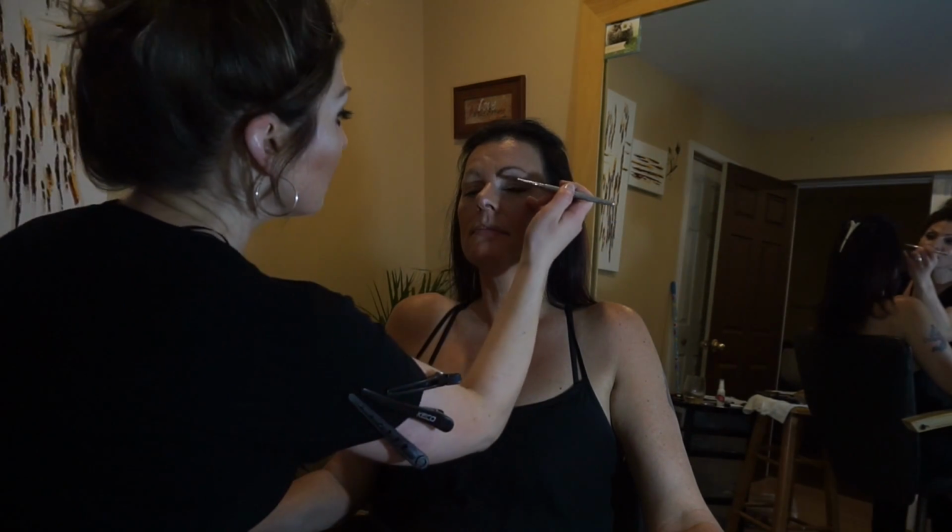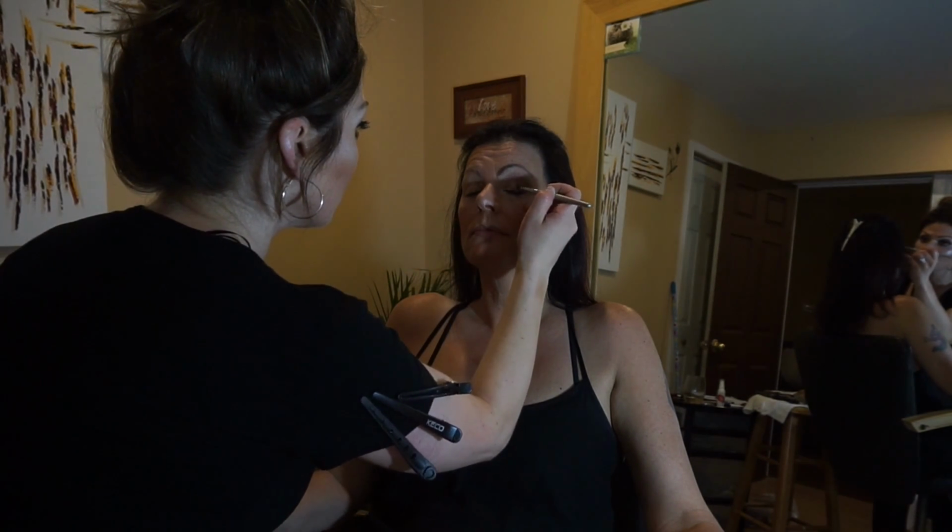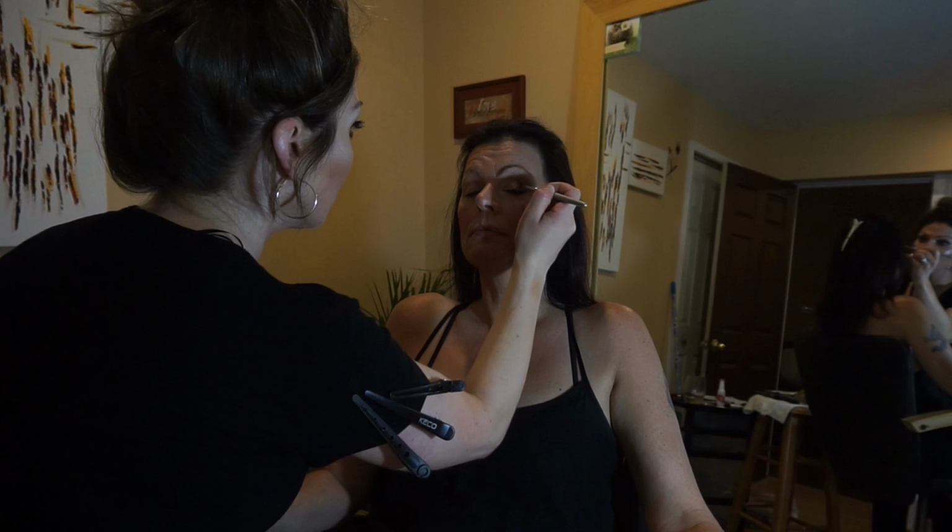Looking at her eye, only because I am a perfectionist and this is just how it goes. You shouldn't be afraid to add a little more if you need to. I'm seeing this now. I feel like we could just add a little bit more of a shimmer to that center, so close. And I'm actually going to throw on a little gold there just to give you a little bit more of a fun look.